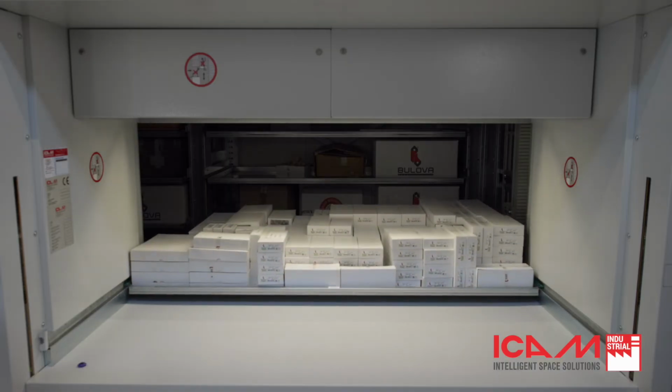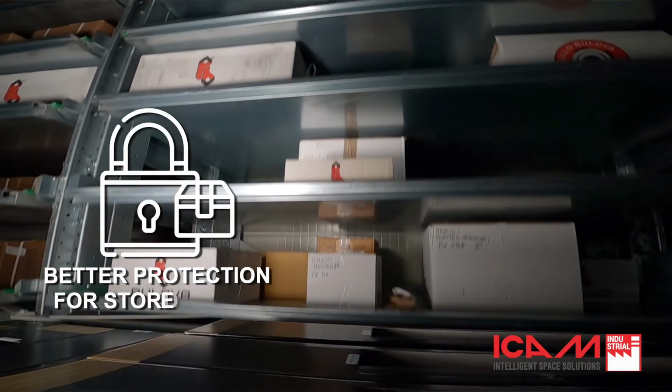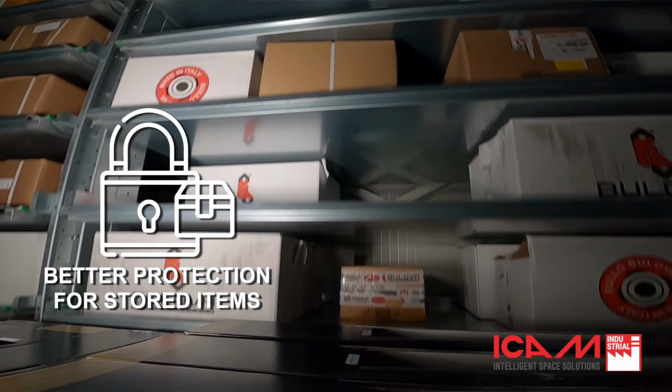Finally, since some of the products handled in the warehouse have fairly delicate packaging, storage inside the SILO² means they are protected from dust and any external damage they might suffer if stored on a traditional pallet.